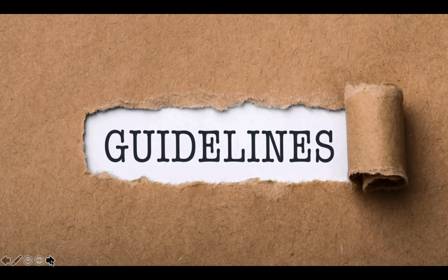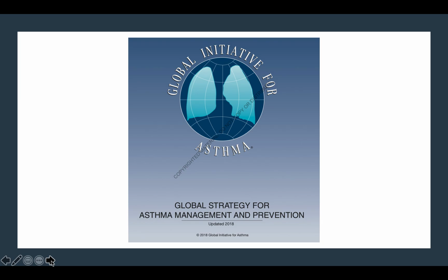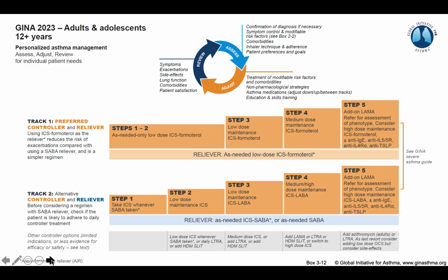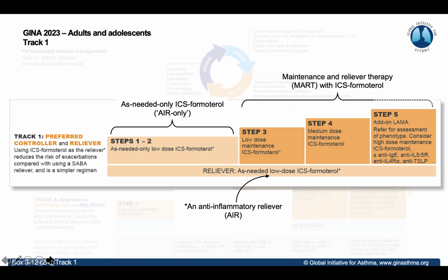What do the guidelines actually say when it comes to using inhaled steroids? The Global Initiative for Asthma released updated guidelines in 2023. Now, if you get the chance, these guidelines are great to take a look at. Not only do they talk about the ED management, but they look at the long-term outpatient therapies for these patients. And they divide that outpatient management into 2 different tracks.